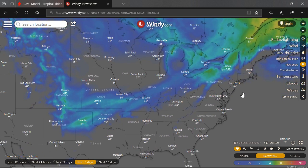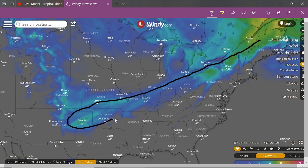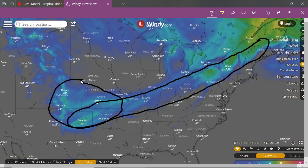So my forecast would be the best chance for snow is going to be pretty much in this blue area. If I get my pen out, in the black here, pretty much in this area here in particular, we'll see the best chance of seeing some snow for the most part. Just for overall guidance from the models. It does include these areas over here in particular, also has the best chance for it.